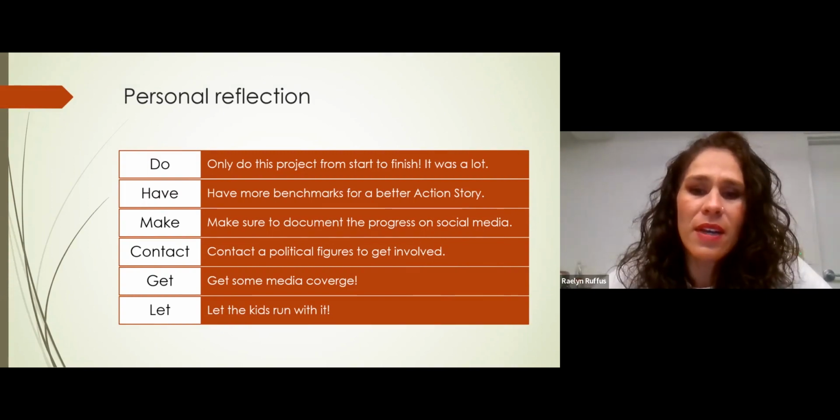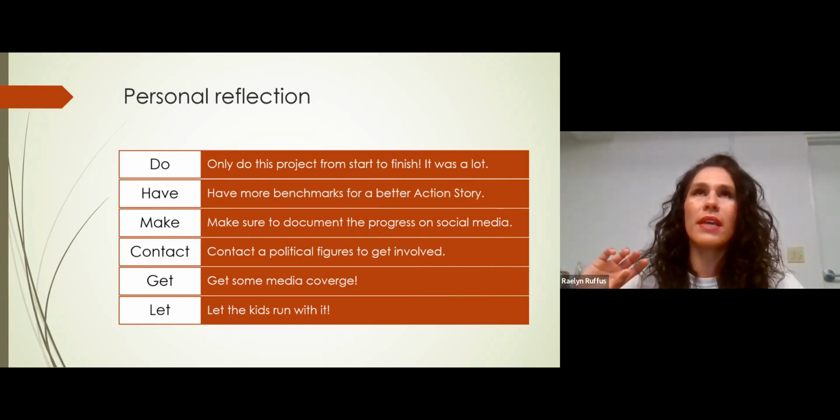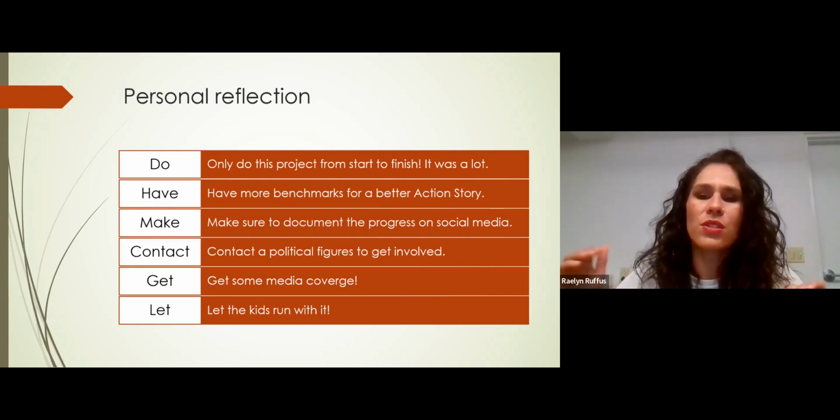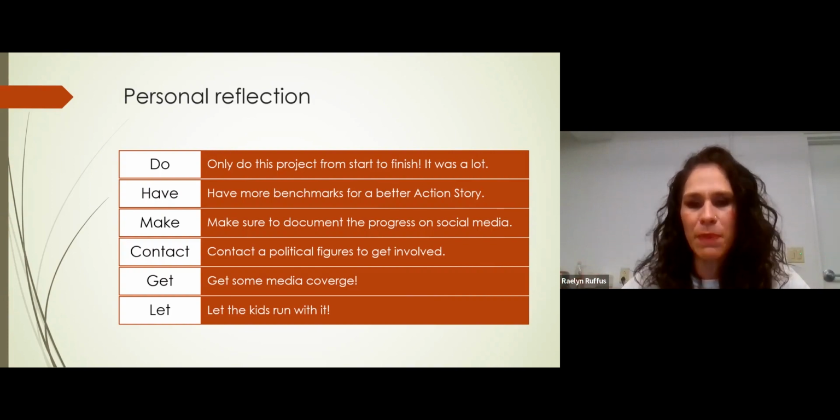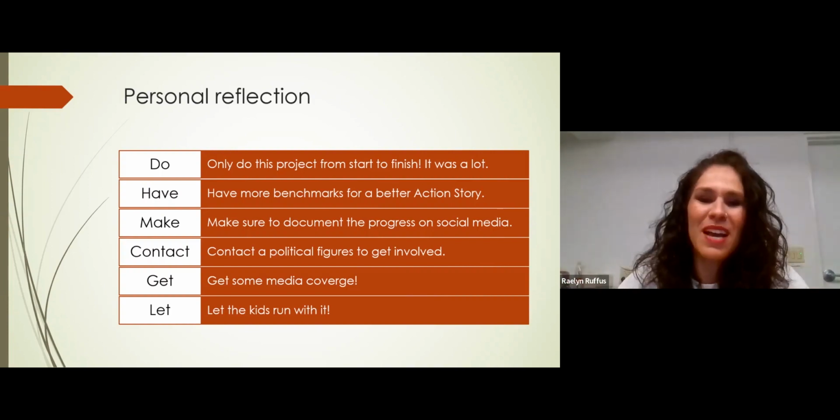Going along with that is to contact a political figure or political figures to get them involved in the project so that, again, it makes more headlines, it makes a bigger impact, which means students will win more money. Last but not least, get some media coverage and let the kids run with it.